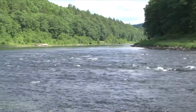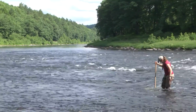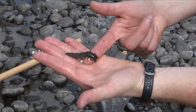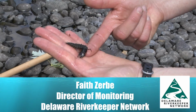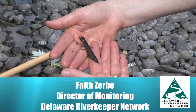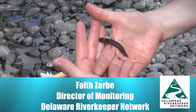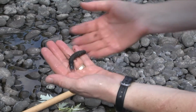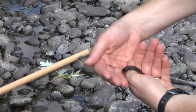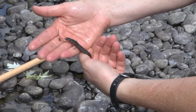Faith Zerby is searching for freshwater invertebrates that are part of this delicate ecosystem on the river bottom. So this is a wonderful specimen of a hellgrammite that lives in clean streams. He's a predator, and he lives here as an immature animal, and he really only lives in very clean streams, like here in the Upper Delaware, where we have healthy riparian corridors.